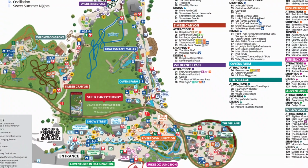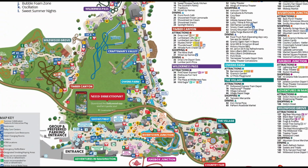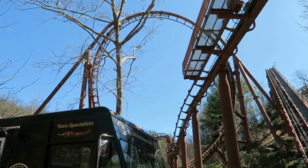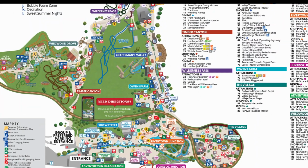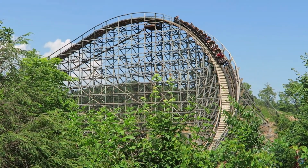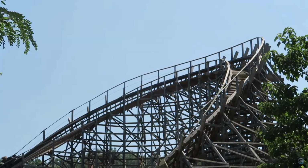From there, I prefer to head towards the back of the park and go through the park counterclockwise as it would appear on the park map by hitting Blazing Fury, Tennessee Tornado, and Wild Eagle, then heading towards Wildwood Grove and the family coasters. Eventually, if you just keep heading in this direction, you can hit all of the coasters in one lap around the park.